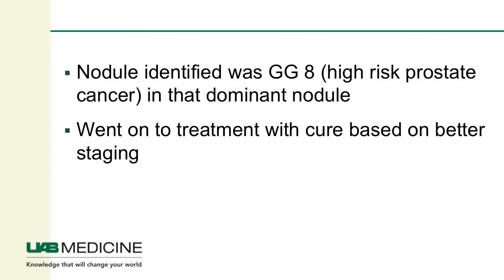We biopsied it. He was found to have very high-risk prostate cancer in that dominant nodule. He went on to treatment with us here at UAB and has, so far, no evidence of recurrence and is clinically cured from his prostate cancer. But again, this is a patient that would have been referred and placed on an active surveillance regimen simply because of inaccurate staging. And this is how we feel this technology can benefit our patients here at UAB.